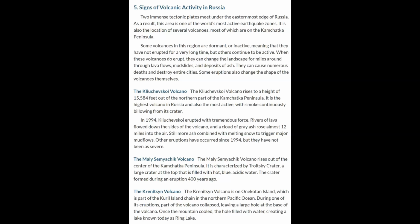When these volcanoes do erupt, they can change the landscape for miles around through lava flows, mudslides, and deposits of ash. They can cause numerous deaths and destroy entire cities. Some eruptions also change the shape of the volcanoes themselves.